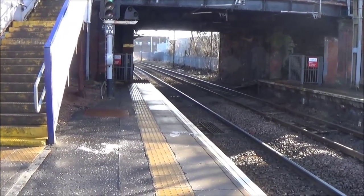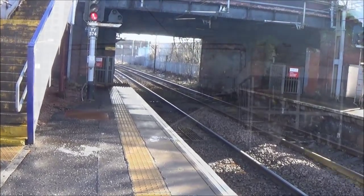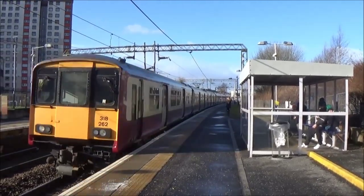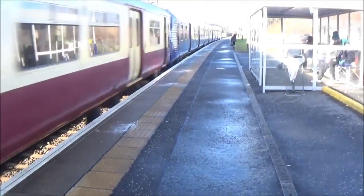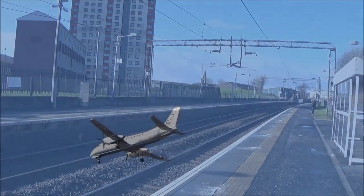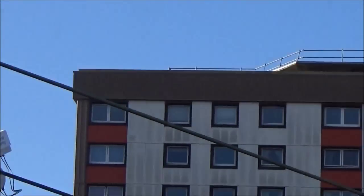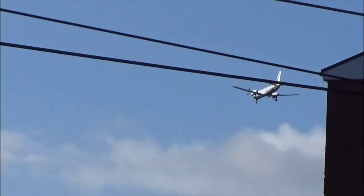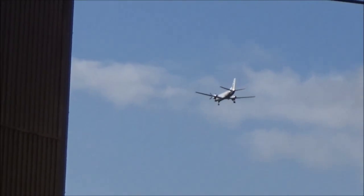That's actually quite fast for Yoker. 262314, I've left it. Plane gone behind the flats and then coming out the other side before going behind the other flats. There it is there.